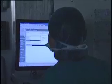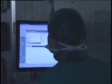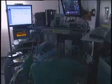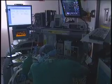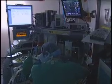During the operation, we're actually monitoring her motor and her sensory pathways that are going down her spinal cord and coming out through the nerves, and we're also monitoring her bladder function, so that we know she's going to be able to go to the bathroom without any problems.